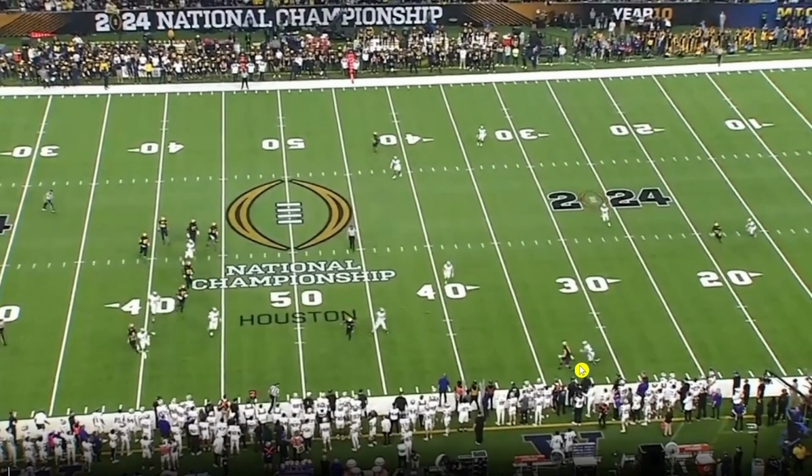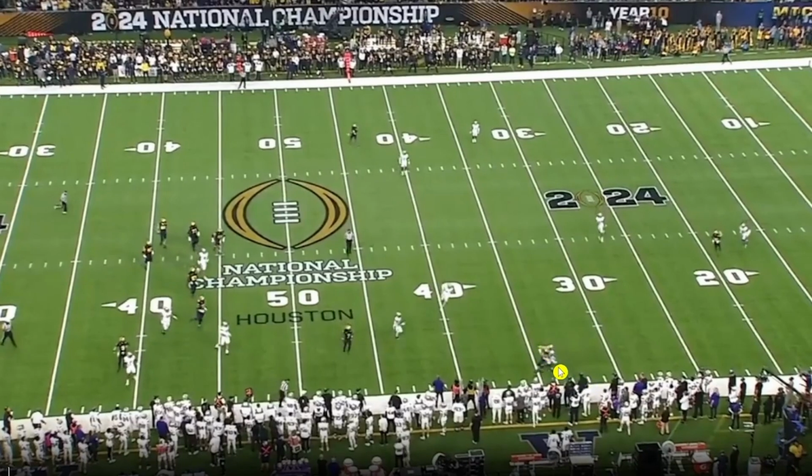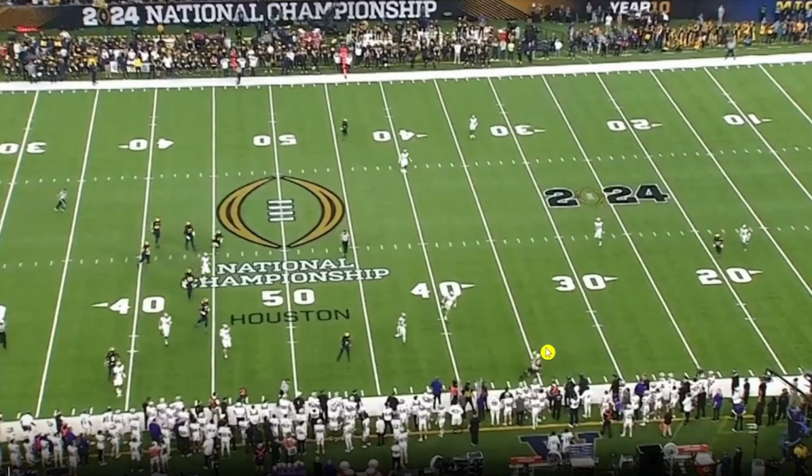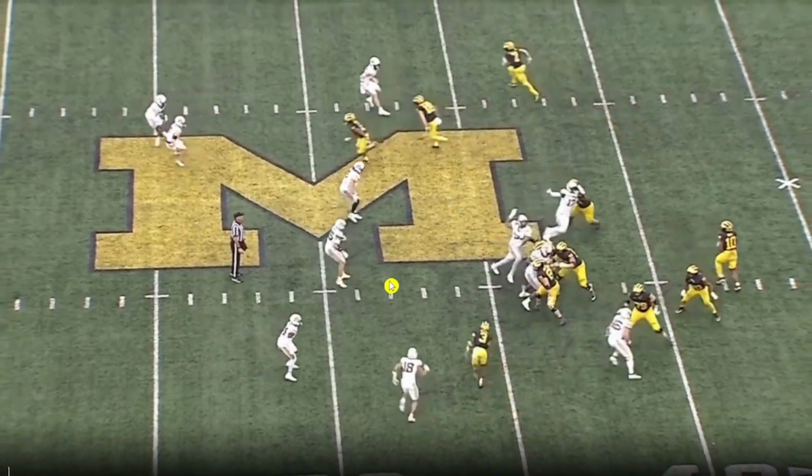Catch point. You saw a drop right during this one. You saw a little bit of a drop against Texas where it was a little behind him, but to survive contact. Here's one where, again, he makes the catch initially with extension, but the defender is able to knock the ball out of his hand. I would love to see him be stronger at the catch point for sure.